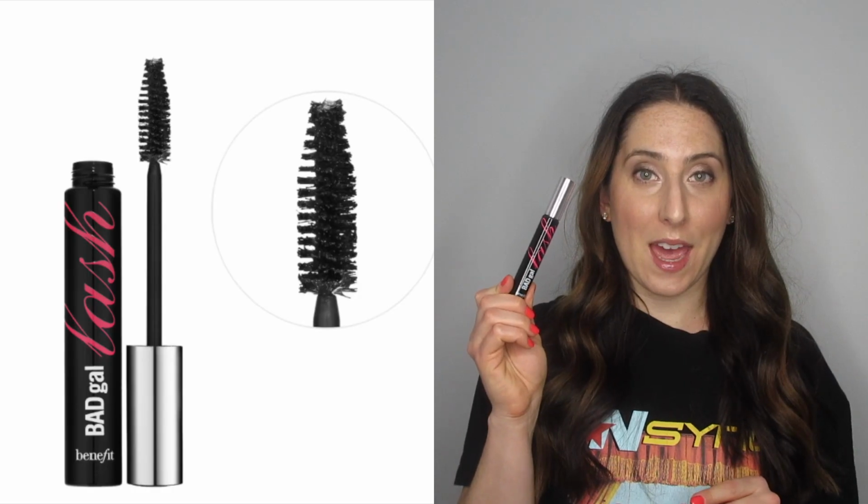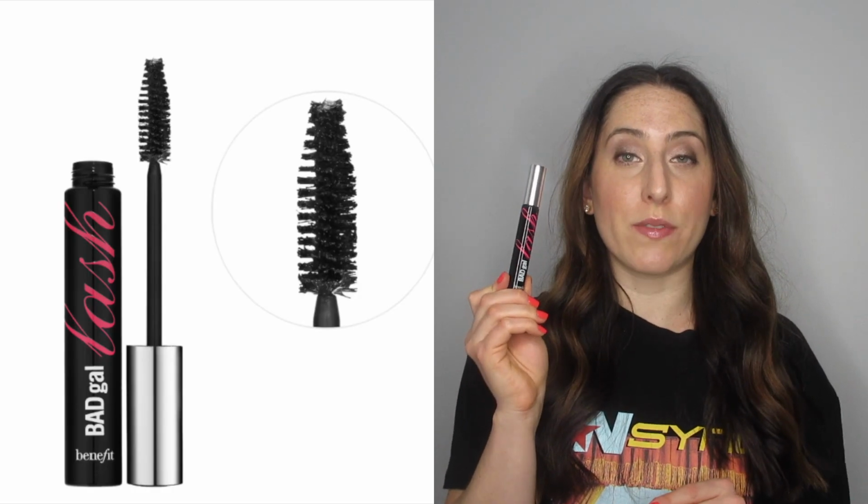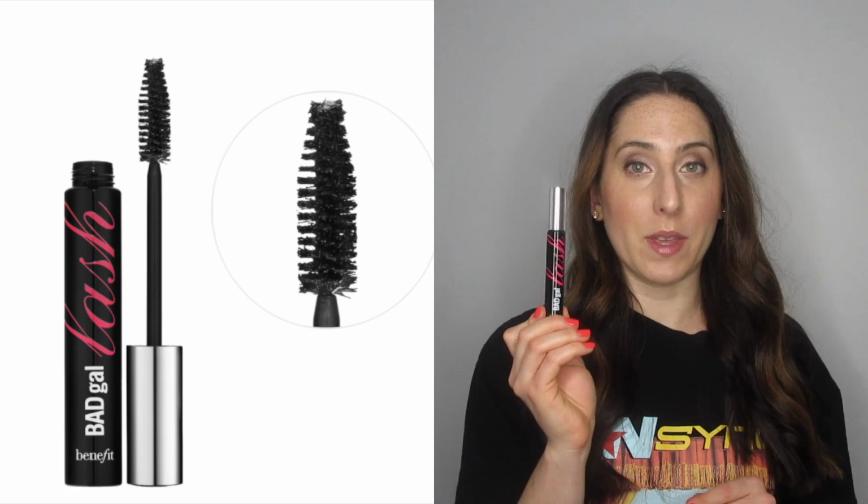Another tried and true, one of my holy grail products that I always go back to even when I try new stuff, is the Benefit Bad Gal Lash. I've purchased hundreds of tubes of this over the years and it's fabulous. My lashes are kind of long to begin with. They're thick, they're dark, so I don't need much other than to keep the volume and keep the curl.